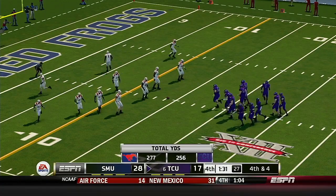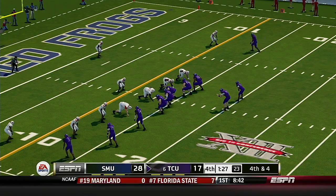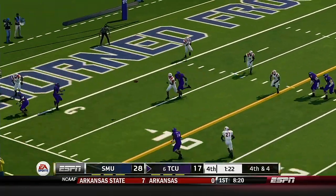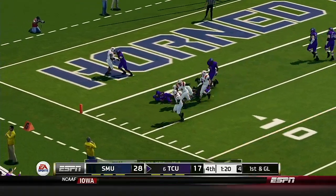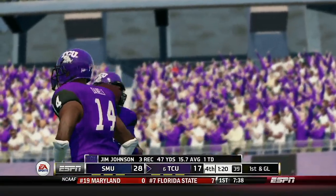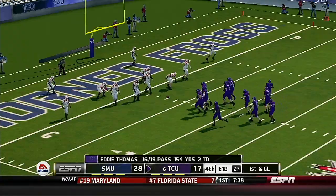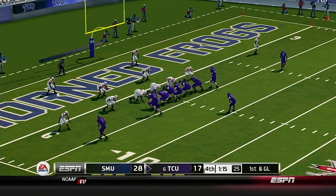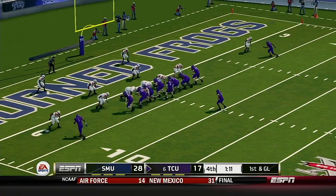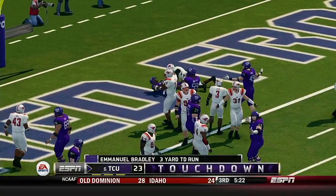It's fourth down, and they're going to try to go for it. Mike three. Quick throw out to the receiver, and that sets them up for first and goal. This is play number 15 of a very impressive drive. Touchdown, Horned Frogs.